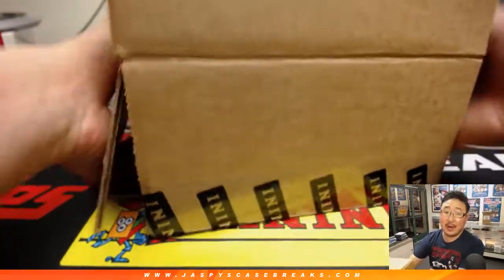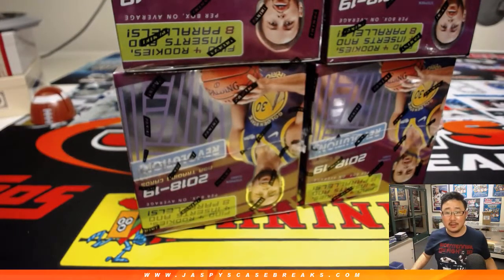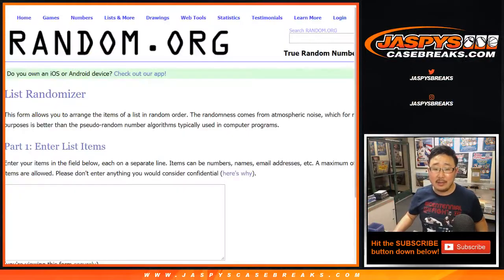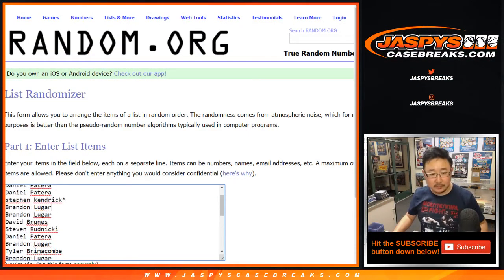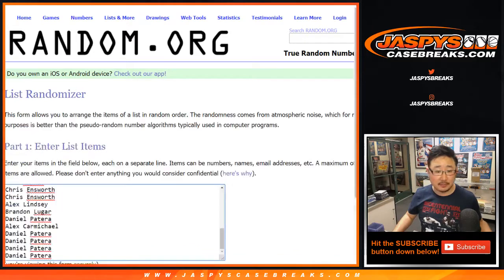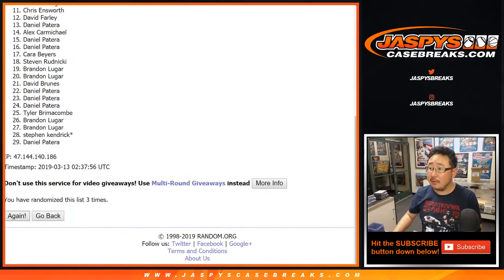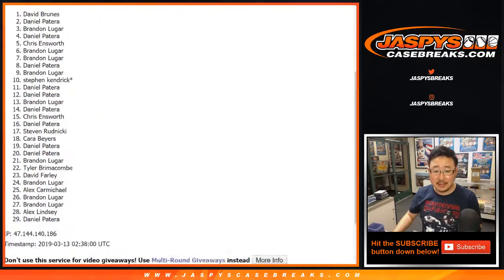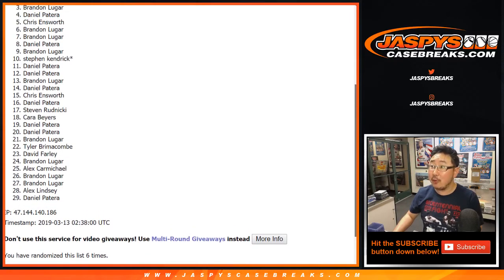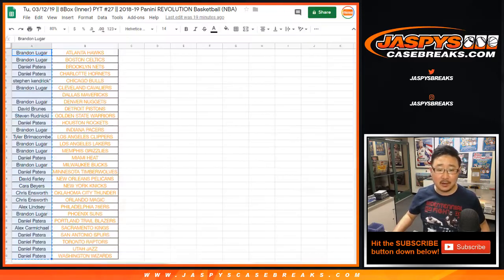Oh, we got to find out who has the Mavs. We didn't sell the Mavs, ladies and gentlemen. All right, so here is everyone right here. Thanks, everyone, for getting to break 27. So everyone has a shot at the Mavs, except for that blank spot right there. All right, so let's randomize that list. 5 and a 1, 6 times. And the name on top will get the Mavs. 2, 3, 4, 5, and a 1. 6th and final time. Name on top is 10, 9, 8, 7, 6, 5, 4, 3, 2, David Bruins. There you go, David. Congrats. Mavs for you.